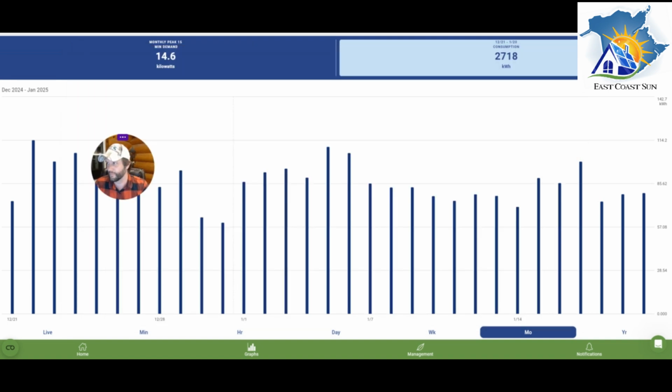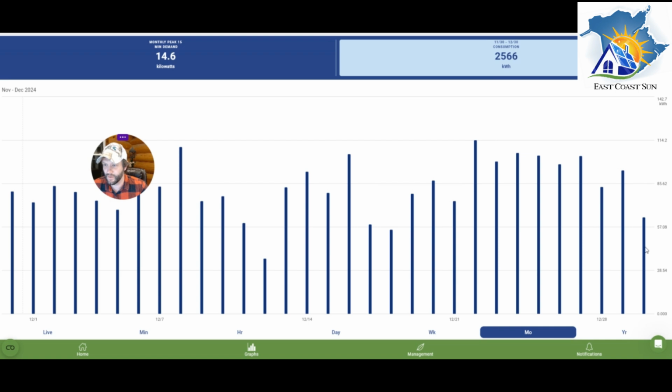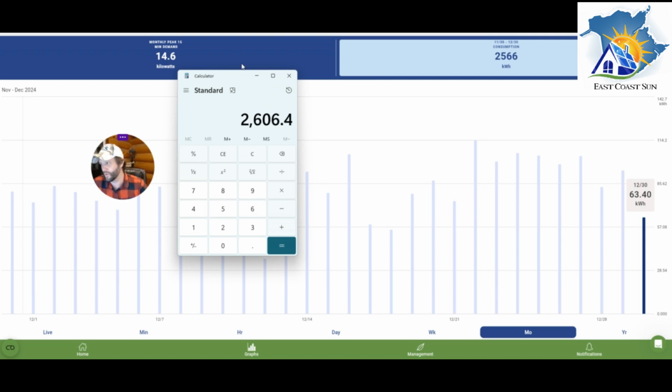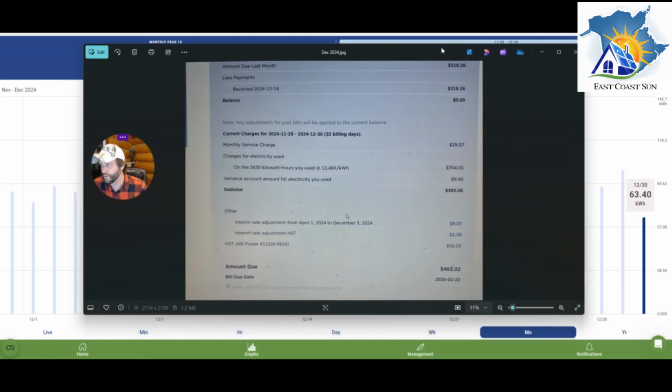So in this case, we got November 29th to December 29th. So 2,543. I'm using my phone calculator right now because we have to add one more day in, because the energy monitor didn't capture that last day on this screen. So we got 2,543. I'm just going to slide a little bit over to the right to get the 30th right there, click on it, and add it with my phone calculator, 63.4. So my total, I'll put it on the screen for you, I'm just going to move it over, 2606.4 kilowatt hours. And let's pull up the customer's bill here for December.